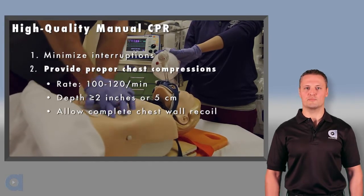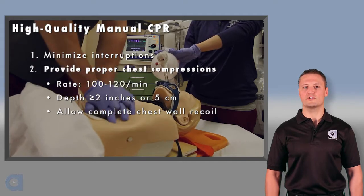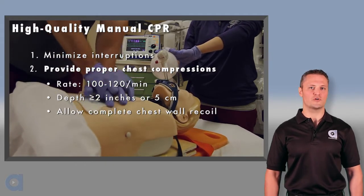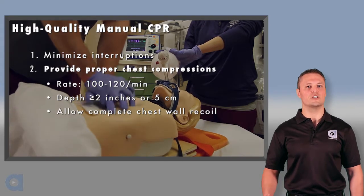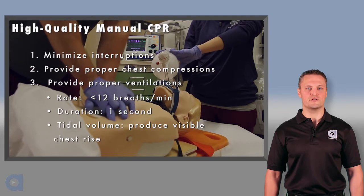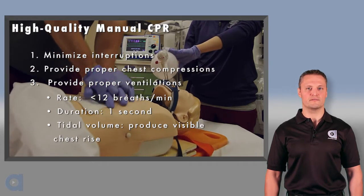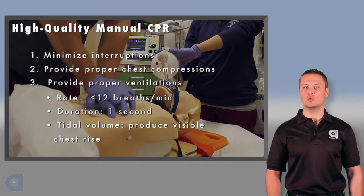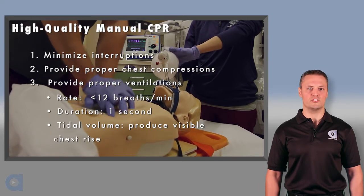Provide proper chest compressions at a rate of 100 to 120 per minute, a depth of at least 2 inches for adult patients, and allow for complete chest wall recoil. Provide proper ventilations at a rate less than 12 per minute, delivering each over a duration of 1 second and with only enough tidal volume to produce visible chest rise.